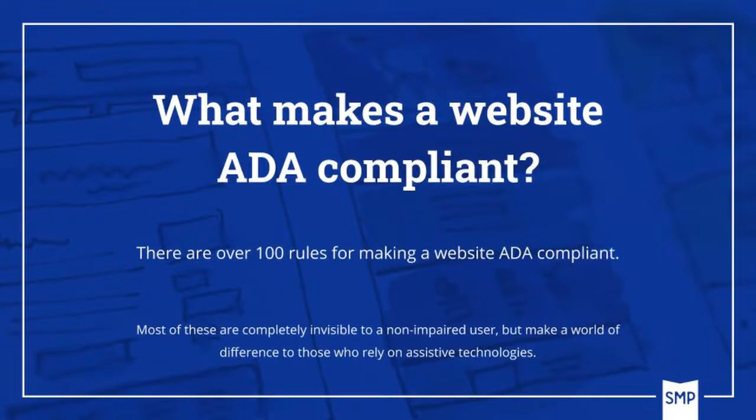So what makes a website ADA compliant? Well, there are over 100 rules for making a website ADA compliant. We're going to talk about some of the most important things that you need to do, and we're going to talk about some of the things that are just important to do. And then there's a whole host of things that we're not going to talk about.